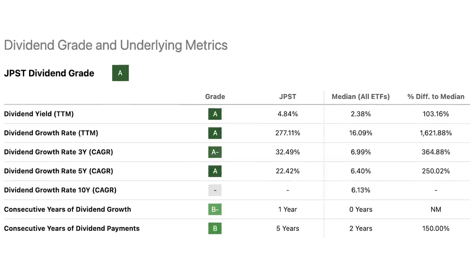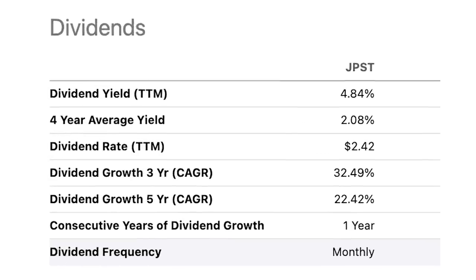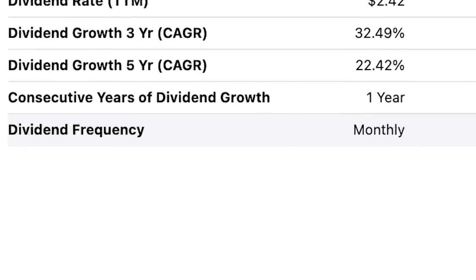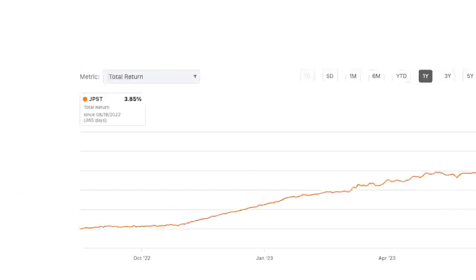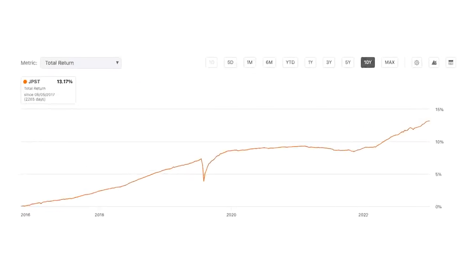Now, the best part, this ETF currently has a dividend yield of almost 5% at 4.84%, and the yield is distributed on a monthly basis. This ETF had one of the most successful fund launches in the industry, garnering a lot of attention from investors. Year to date, the fund has returned 2.58%, and since the fund inception, it has returned over 13%. And this is where I want you to focus on.